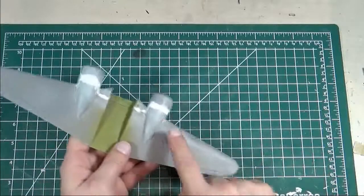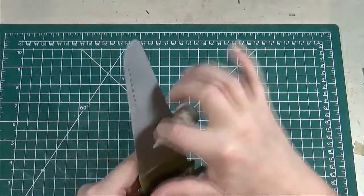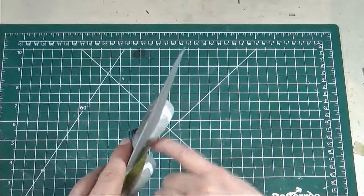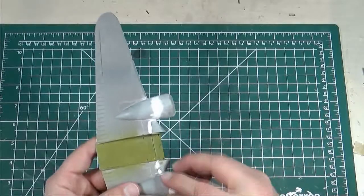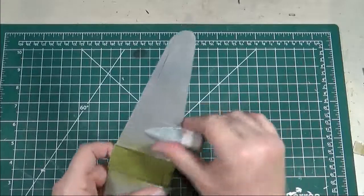Puttied and cleaned up. I've got the extensions here on the cowlings. They're installed. A bit of sanding has been done on them. I'm going to use a little bit of white glue across the back just to fill in the gaps where that fits on, but I'll do that later on, right before I start paint. I've got all of this blended and sanded. It feels perfect to the fingers, so I'm pretty happy with how that all went together.